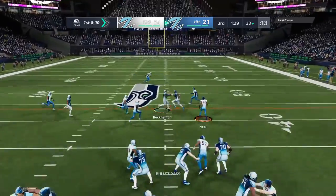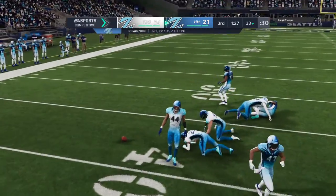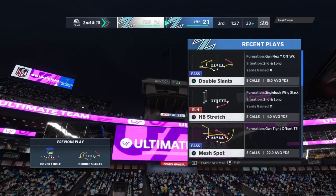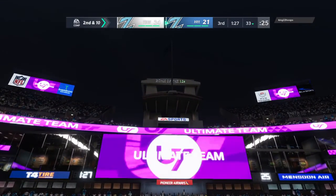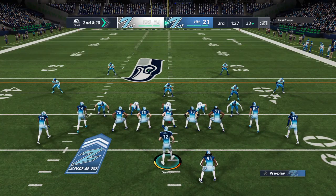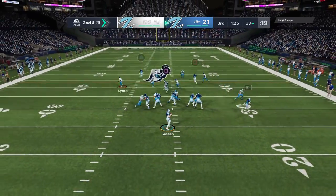From the gun, Gannon. And this one's incomplete. He was looking for Odell Beckham that time. And that'll bring up second down. And the timing a bit off that time as that one falls to the ground. A good action to this point in the third quarter. Just a 3-point game. Second and 10.